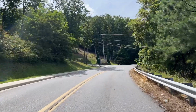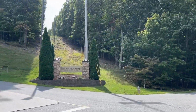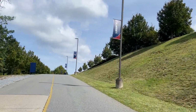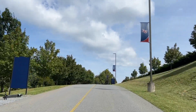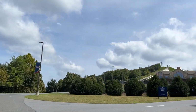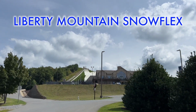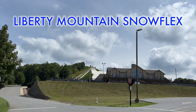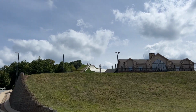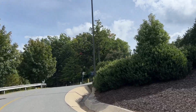Just briefly, we want to hit Liberty Mountain, show you where Snowflex is located, and this is how you get to the Monogram, if the drive to the Monogram is open. If not, then you gotta park at the Snowflex parking lot here, and you gotta hoof it, you gotta hike. There is the lodge and Snowflex. And you're not supposed to come up here unless you are driving to the Monogram.